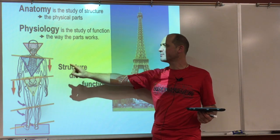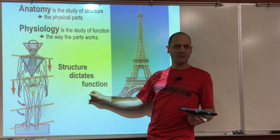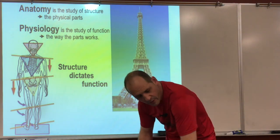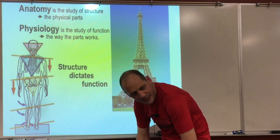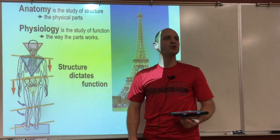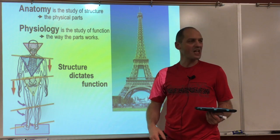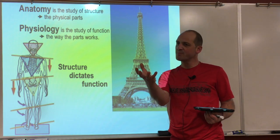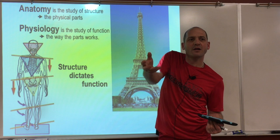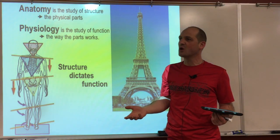Very important concept: structure dictates function. If you're sitting crooked, the blood can't go to the brain so nicely, you can't think so straight. Whatever the structure is will dictate what it can do. The heart looks like a pump. It has chambers and the muscle around it that squeezes it. That squeezes blood. If the heart looked different, like a brain, it could not squeeze blood.